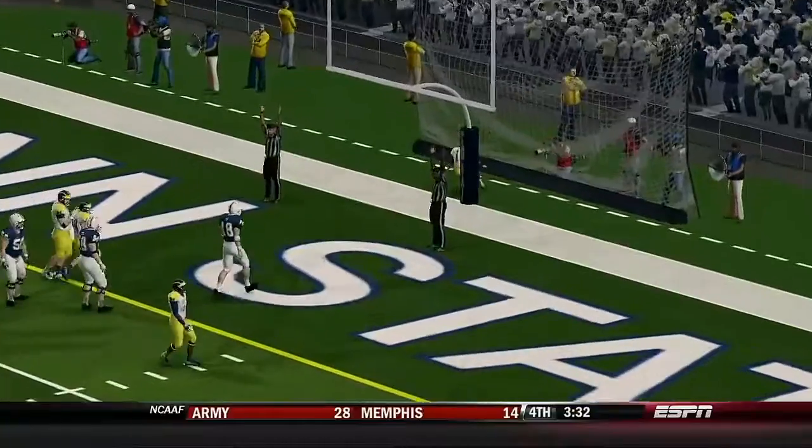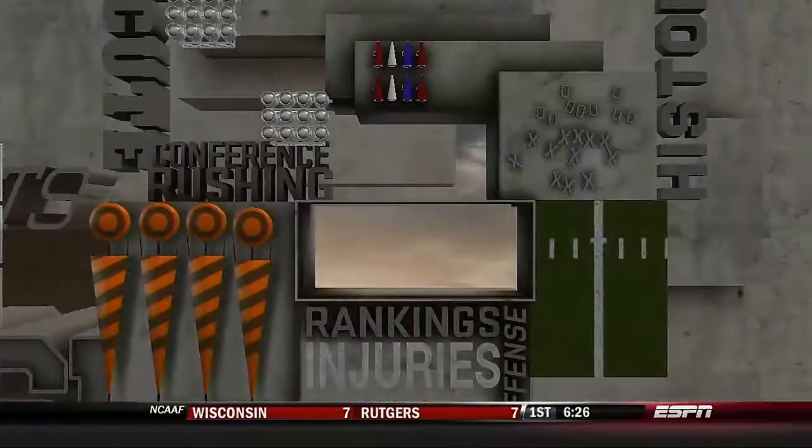Splits the uprights with the extra point. Let's check in with Reese Davis in the studio.